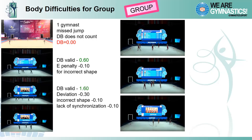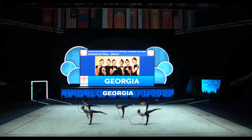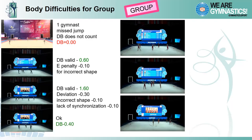DB valid, but deviation is 0.3. And then they lose penalty, incorrect shape, and lack of synchronization, but the DB is valid. The DB is okay.